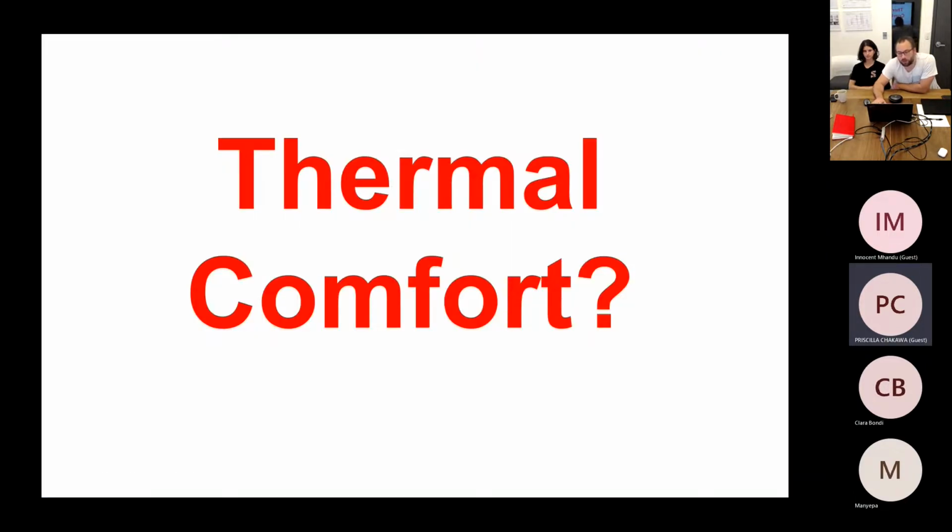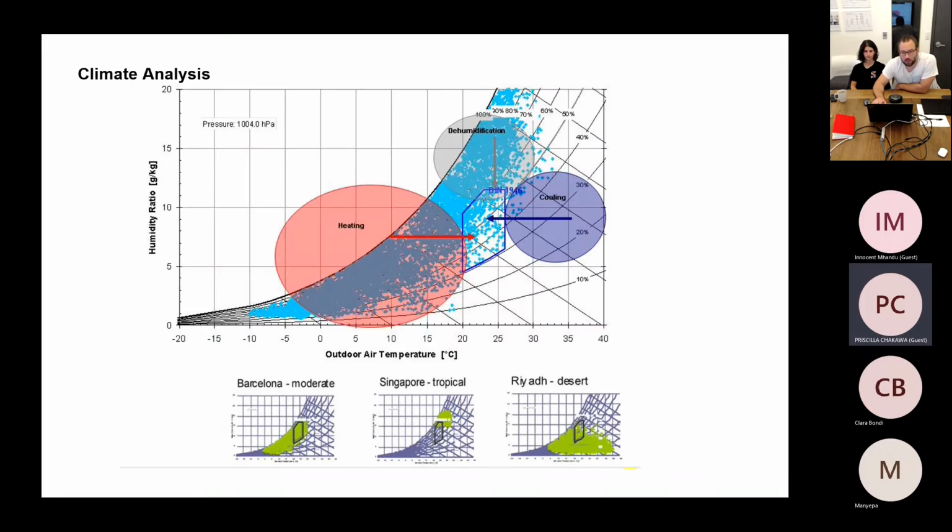But what about thermal comfort in the space? We had to educate them a little bit, because obviously we see the psychrometric chart again. This is where we want to get in, between 20 and 26 degrees and not so humid. So if the dots are below that, we need to heat. If we have dots on this side, hours of the year, we need to cool, and with dots up here, we have to dehumidify.